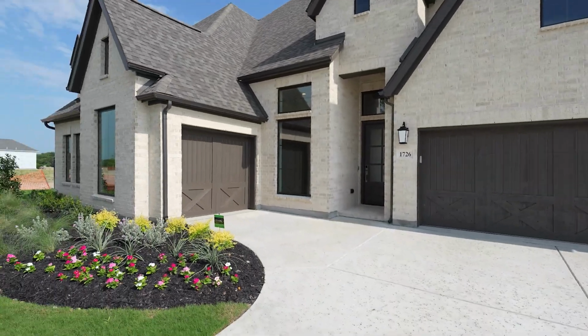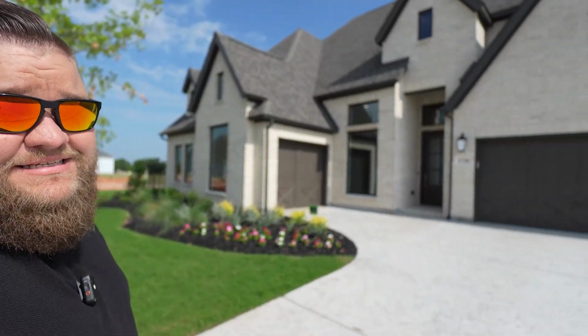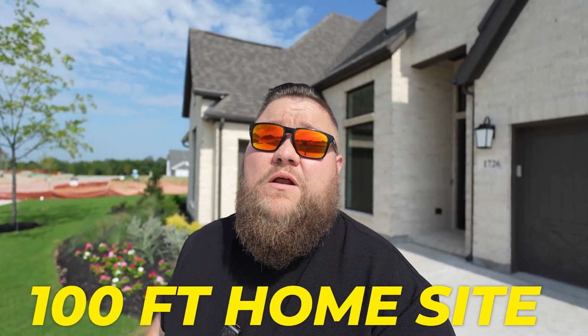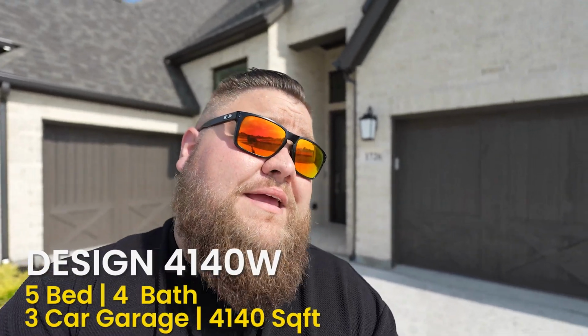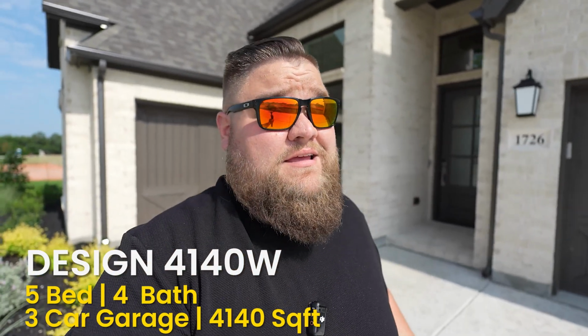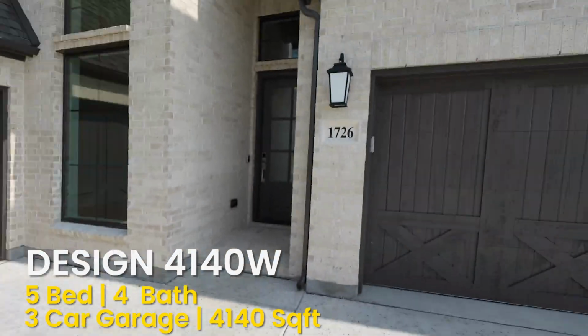All right, friends, we made it to our third and final home of the day. We're going to finish it up with a stunner of an inventory home. And I'm just going to show you, look at how wide this home site is. And if you're looking at it like, that's crazy, it's because it is. This is a 100-foot wide home site with no back neighbors, and this house could be yours. Wait till you see the backyard once we get inside, but everything else until we get there is awesome. Not to mention the price drop that this house just took. Let's go see what we got.